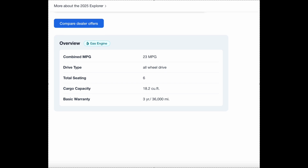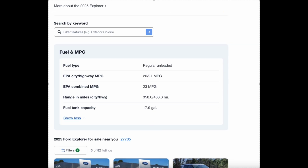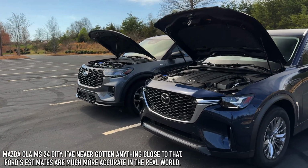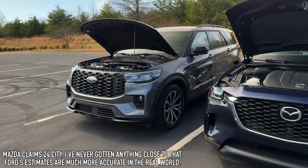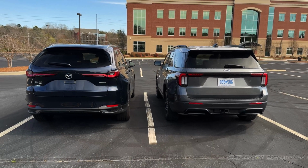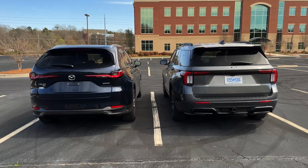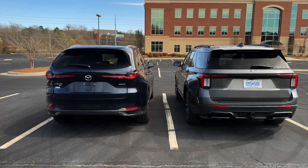But keep in mind the CX-90s are also on a rear-wheel drive platform. But the CX-90 in the city, it kind of struggles. It gets like 17-ish in the city, whereas the Explorer will actually get like 18, 19, even low 20s in the city, at least in my experience. Now, regarding the drive and the handling, I actually appreciate the way both of these SUVs handle, at least around town. It's really good, but I have to give the high-speed performance and stability to the CX-90.